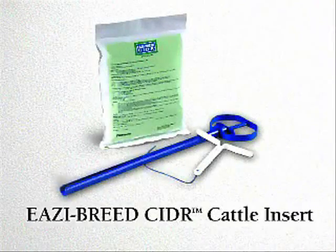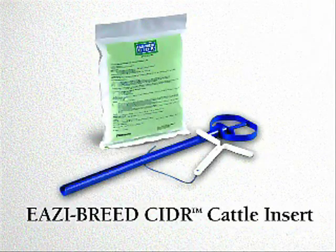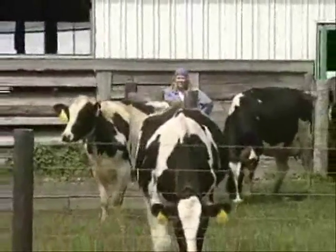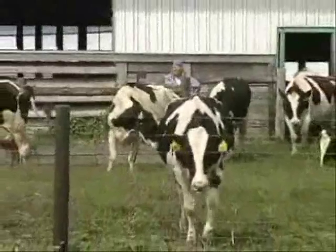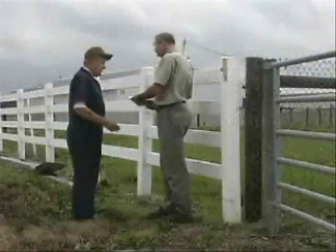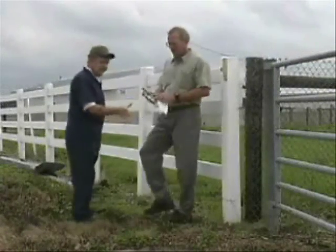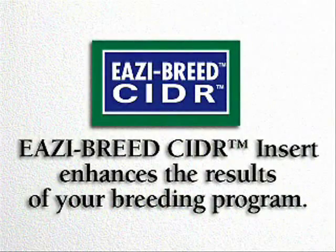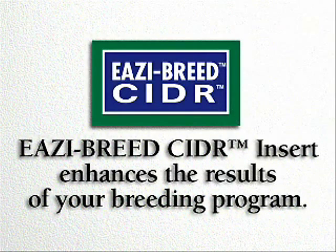Easy Breed cedar cattle inserts fit this strategy very well because whether for improvement of timing for estrus detection programs like synchronization, or its therapeutic value in anestrus cattle, more producers will be willing to use a breeding management program if they get better results. Therefore, our global position will be: Easy Breed cedar insert enhances the results of your breeding program.